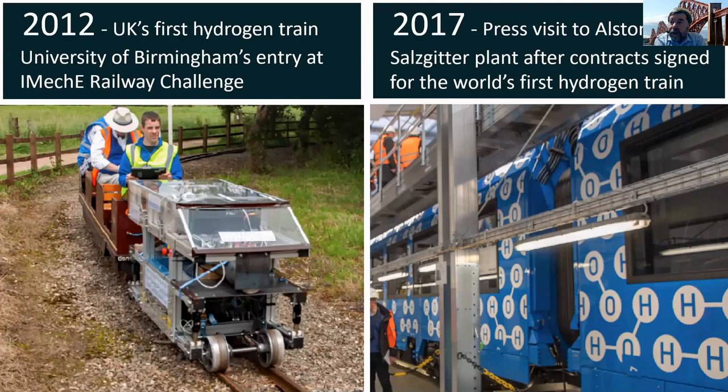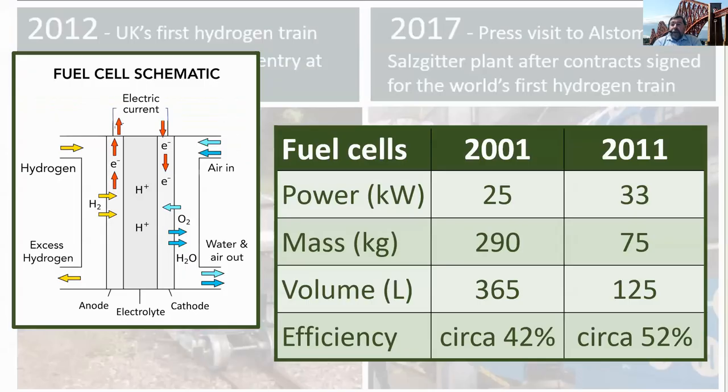But sure enough, 5 years later, I was lucky enough to be on a trip that Alstom organised to their Salzgitter plant, just to commemorate the contracts being signed for the world's first hydrogen train. And that is quite an impressive development of technology. And it's all down to this: hydrogen fuel cells.